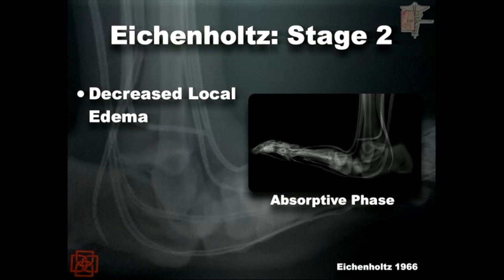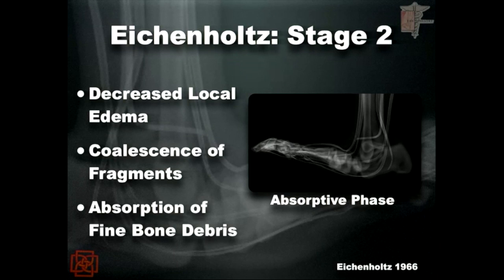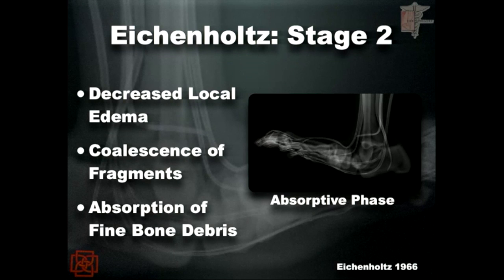Your next stage would be stage 2, and that's when you finally start to get a decrease in the local edema, and this can occur over several weeks or maybe even a month or so later on. You get coalescence of these individual fragments, they start to come back together, and then you get absorption of this finer debris. So the actual synovial biopsies and even some of the bone won't show quite as much inflammatory reaction.